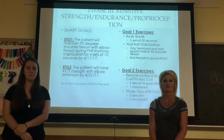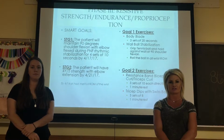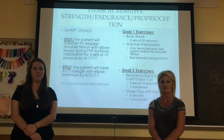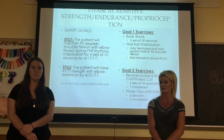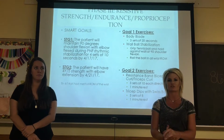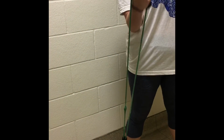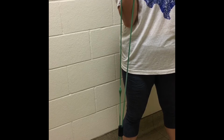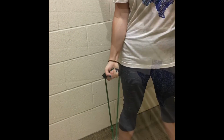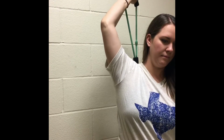Okay, for our second goal, the patient will improve their strength to 4 out of 5 with elbow extension by the 21st of April. We're going to have him do this by doing resistance band bicep curls and tricep extensions, as well as tricep dips with a Swiss ball. Bicep curl: patient holds TheraBand while flexing the elbow and then slowly extending the elbow. Tricep extension: patient holds TheraBand while extending their elbow and then slowly flexing their elbow.